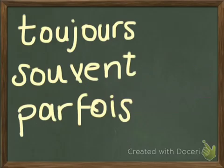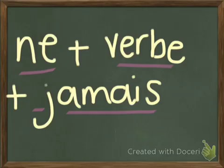So we have a couple of adverbs that express how often we do things. And these are toujours, souvent, and parfois. Toujours roughly translates to always. Souvent would be often, and parfois would be sometimes. And the opposite of these three would be ne plus verb plus jamais.